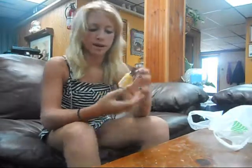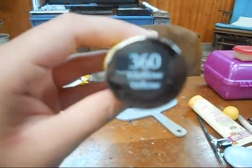So this is Sally Hansen Hard Candy, and I really love Sally Hansen nail polish. It's just a bright yellow. The shade is 360 Mellow Yellow.